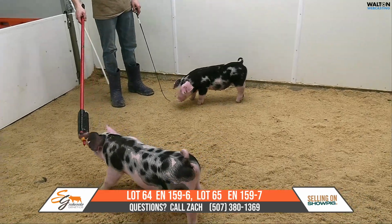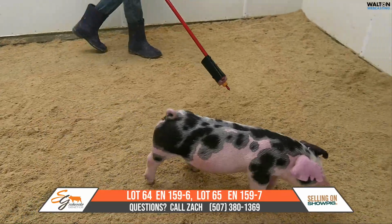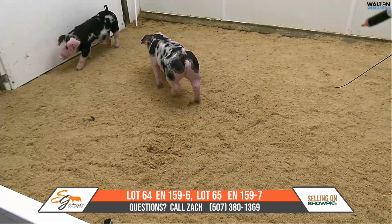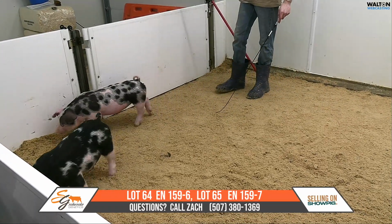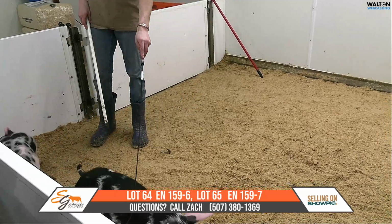Here to round out the spots, we got lot 64 and 65. These again would be the 159 liter dash 6 and dash 7, sired by the Answer Back on Amplify. I think two gilts that are very, very good spot gilts here. That was a very consistent, deep litter of pigs. There's the three males and the three barrows in here, and we're real high on these.